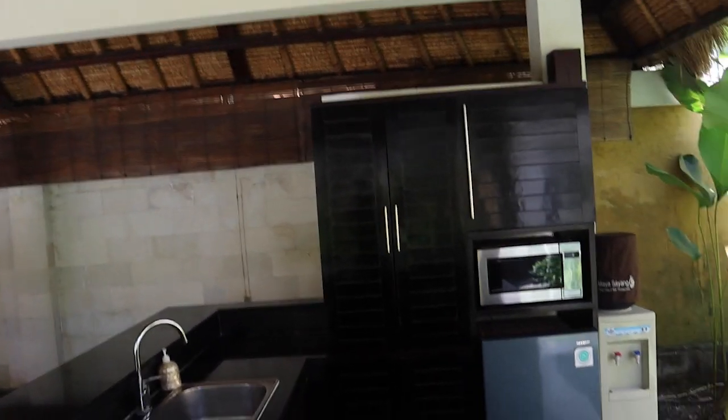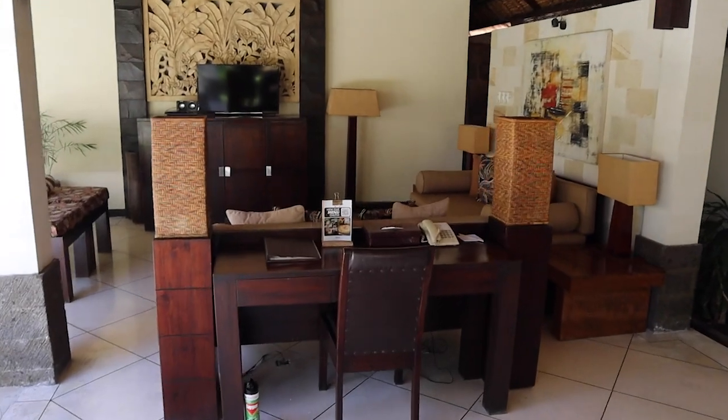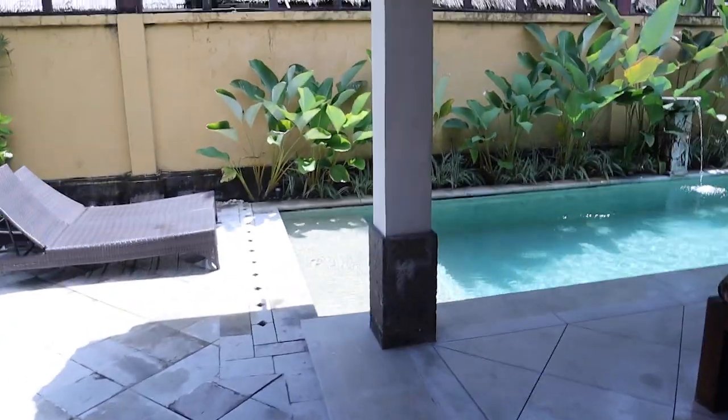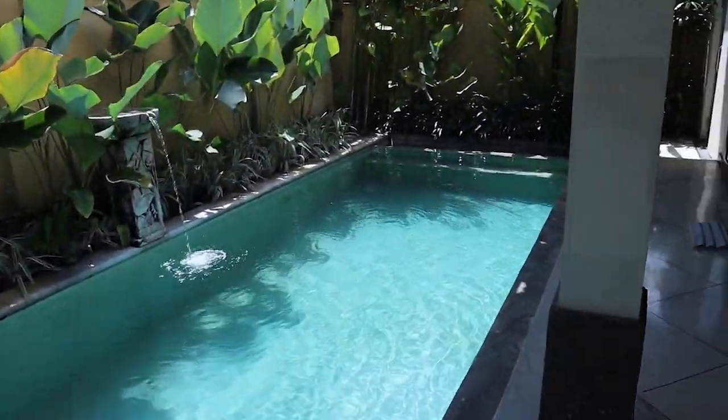Welcome to Seminyak. Welcome to our new villa. It's ridiculous. It's absolutely ridiculous. This is the kitchen. Give you a little tour. We've got the kitchen. We've got lounge area. We've got our little garden space. And then as we venture on over here, we have a little working station, which will be where we work from. Lounge area, TV, and then we have the private pool that runs all the way up and outside.